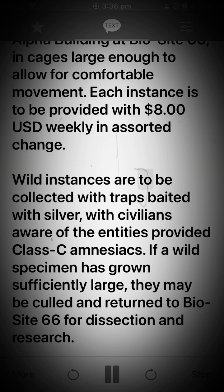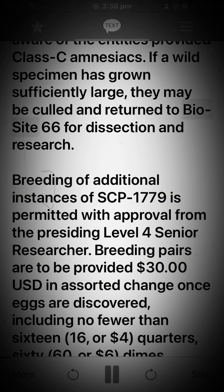Wild instances are to be collected with traps baited with silver, with civilians aware of the entity's existence provided Class C amnesiacs. If a wild specimen has grown sufficiently large, they may be culled and returned to Biosite 66 for dissection and research. Breeding of additional instances of SCP-1779 is permitted with approval from the presiding Level 4 senior researcher.